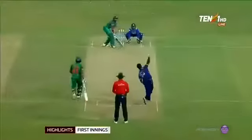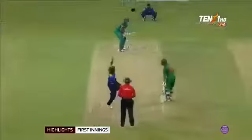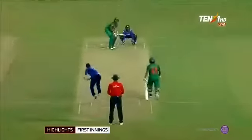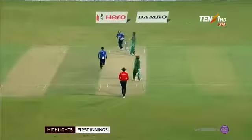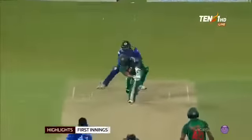Some smashing shots all around. Sri Lanka also picking that one, going all the way. Lucky on that occasion. Again a bit lucky, but a couple of boundaries. And then this slower delivery, played through the shot a little bit too early and hit it straight back to the bowler.